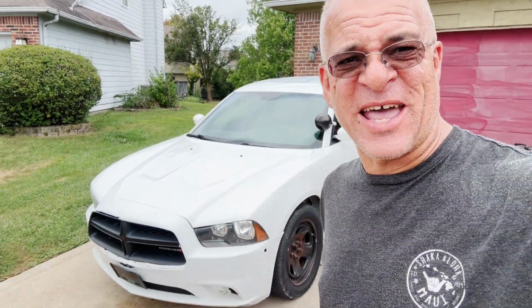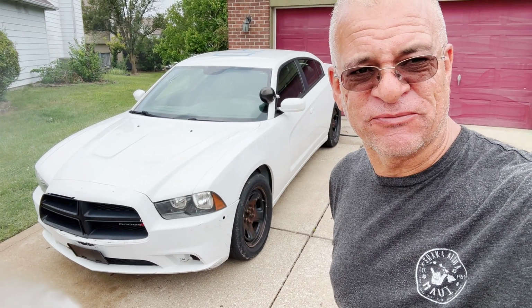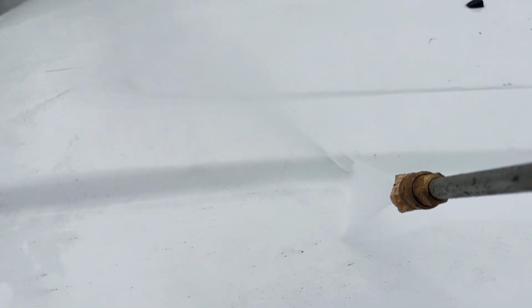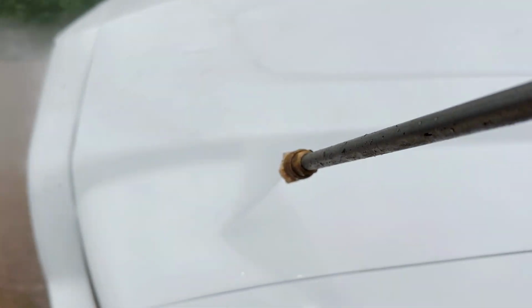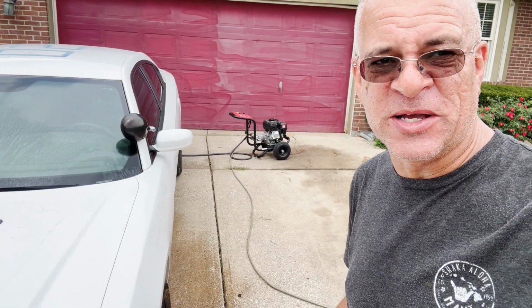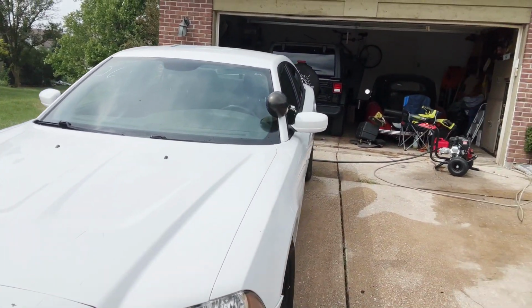All right, we are back at the house. We have the power washer. Now it's time to see what this looks like underneath all the dirt. Oh yeah, that's coming off real good, bud. Nice. All right, I'm gonna hit half of this car and we'll compare it to the other half, see just how dirty it was. All right, we are done with the car, at least half of the car. Let's look at it real quick.